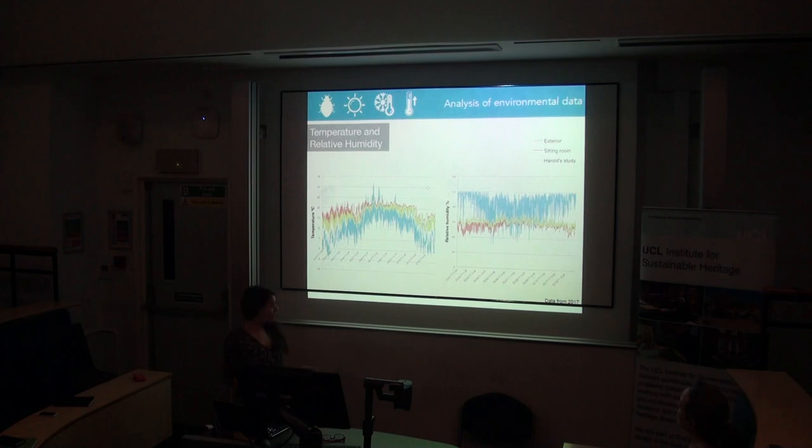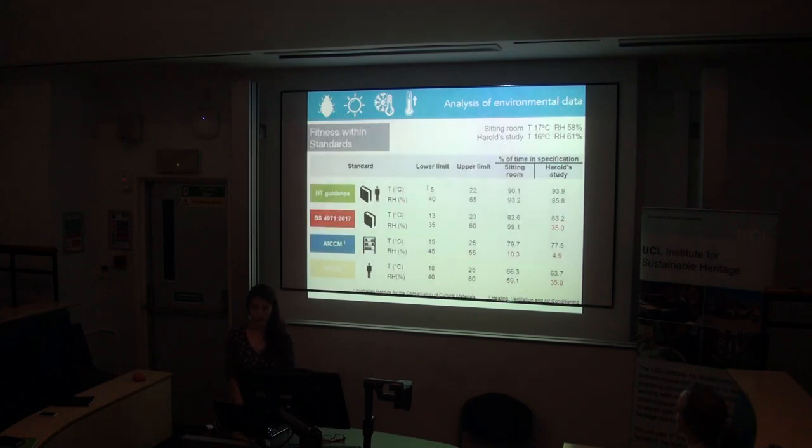The one on the right is temperature, and the one on the left, the relative humidity. Then I compared this data according to some of the standards. First of all, the National Trust guidance, which has a lower limit for temperature of 5 degrees and an upper limit of 22 degrees, and for relative humidity 40, and the upper limit is 65.